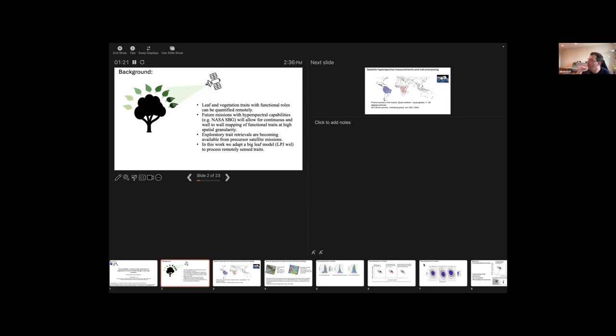I'm going to be talking about an example of modifying a relatively popular vegetation model called LPJ, a big leaf model, to process remotely sensed traits. And adding some context to why we are using LPJ: it is highly modular. It's a relatively fast vegetation model that acts as a big leaf, so you can actually do a lot of computation. The idea is that you want these advantages for absorbing all this trait variability that is expected to start coming in the near future.